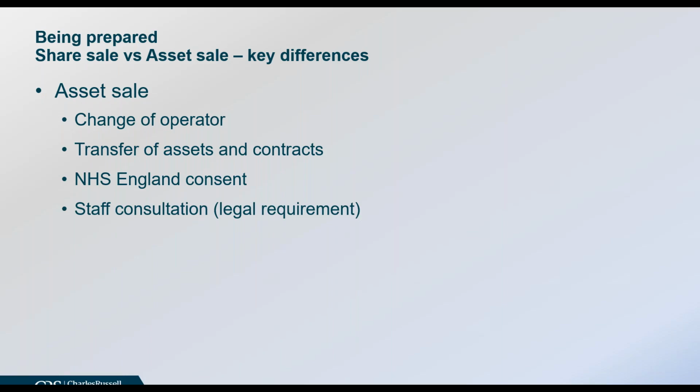Additionally, most pharmacies will have some employees, and there is a requirement in law to consult with the staff prior to the sale being completed, where you're undertaking an asset sale, because there will be a change of employer in relation to the staff, who will generally have a right to have their employment transferred to the buyer with the business. And there may be other third-party consents needed. So if you're operating a leasehold pharmacy, the likelihood is that the terms of your lease will require the landlord to give its consent before the lease can be transferred into the name of your buyer.